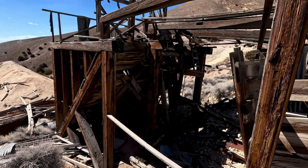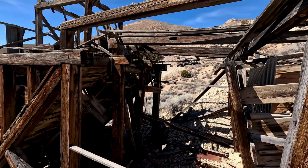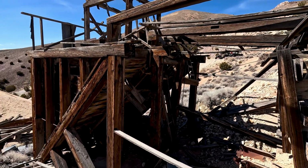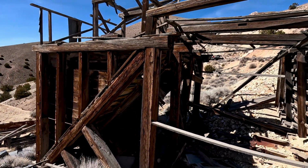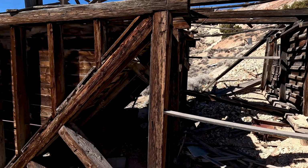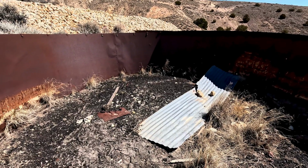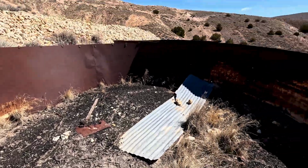Look at this. Look at the timbers. Where do you ever see 12 by 12 timbers? I bet if you bought that nowadays, that'd be $5,000 to $10,000 per beam. This looks like there was a fire in here, or something. Slag.